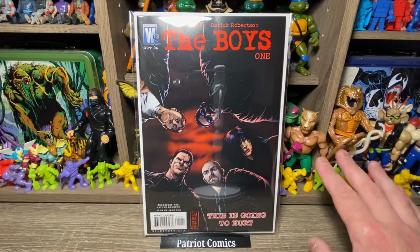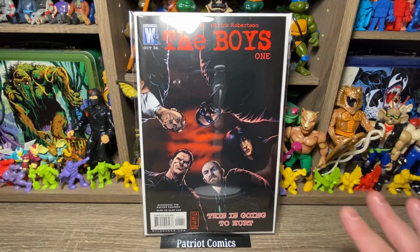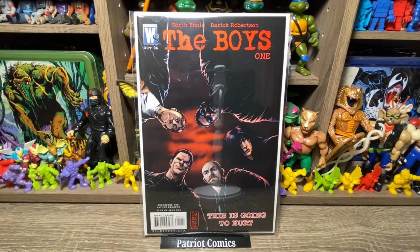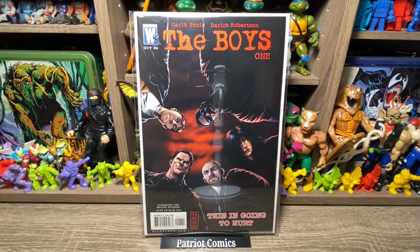No spine ticks, no color breaks, no nothing. A beautiful near mint copy. This book sells all day long for like $100, and I ended up getting this for $50. I think that was a great deal.